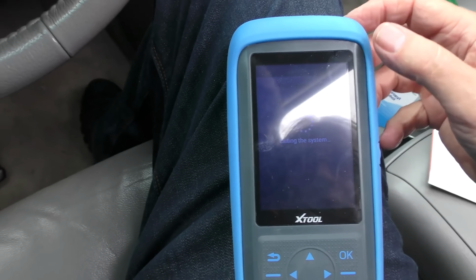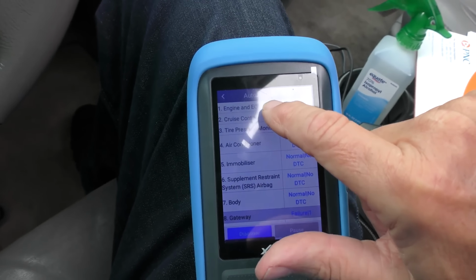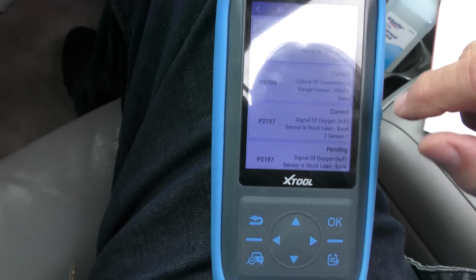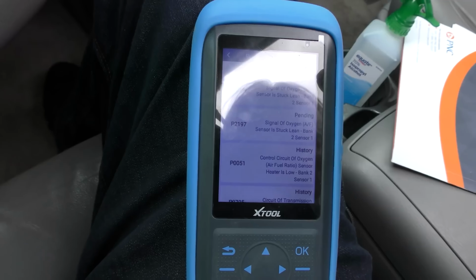We will go back to the beginning, and we'll go up to the engine and ECT that has 7 failures. Control circuit of oxygen sensor. Control circuit of transmission range sensor. Oxygen sensor is stuck. Signal of oxygen sensor is lean.